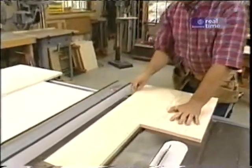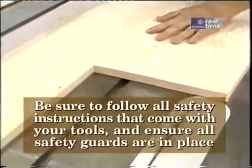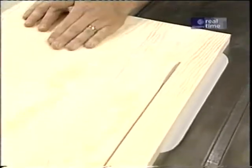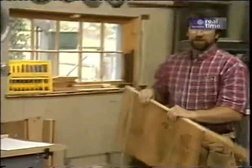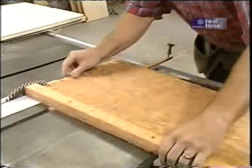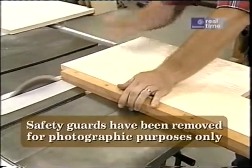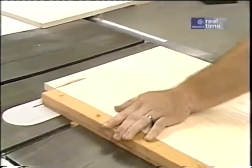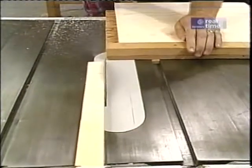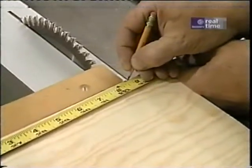Now, with the back edge true and straight, I can now ride it up against my rip fence, which I've set at 15 7/8 inches, to cut the front. The next step is to square up the bottom edge of the side panel. And to do that, I'm going to use my homemade panel cutter, which simply rides in the miter gauge slot. Does a great job. Now I'll just mark the side for the height, which is 32 1/2 inches, and trim that off.